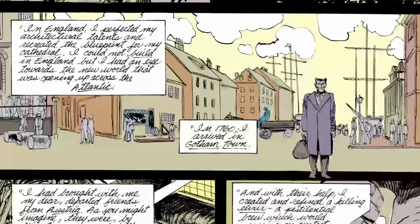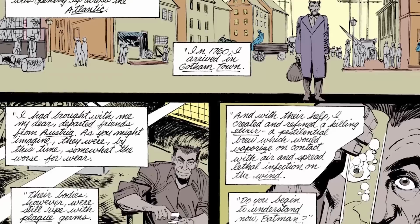And he's like, maybe you're wondering why I'm telling you all this and why I'm going to kill you. Because actually I'm sparing you from what's to come. You have a cleaner death than those in Gotham are going to have. And then he went across the Atlantic to Gotham Town, where he set up shop and took their bodies, which were infected with the plague, and started experimenting with them to create a super virulent plague. It's super potent.